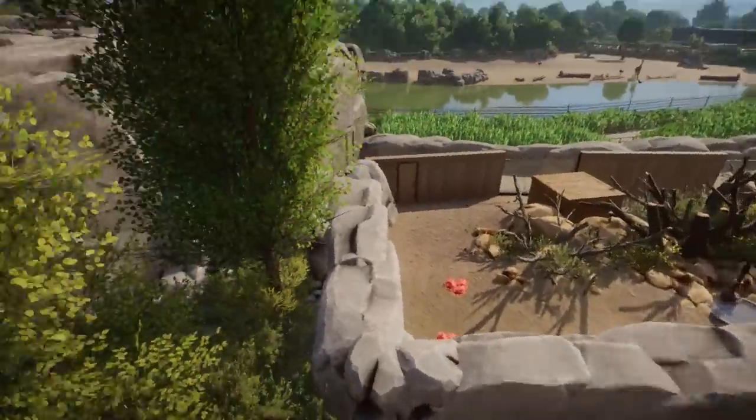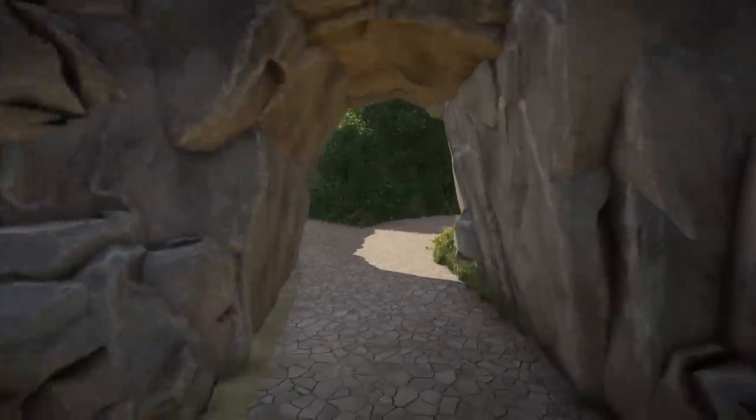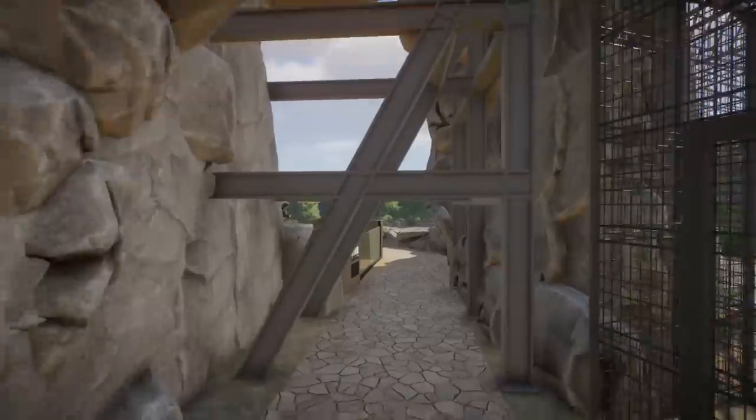Wait, what is that habitat? We did miss out on this habitat. How do we get there? Okay, we can get there if we go around here, to the left. Oh, wow. Look at that. You can go in here in a flamingo habitat.